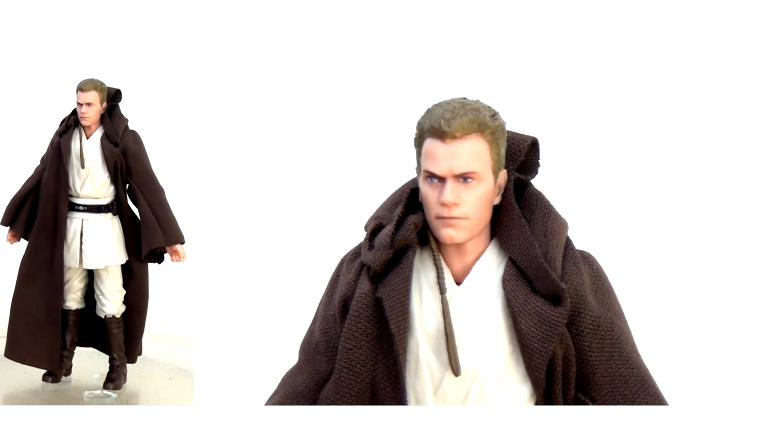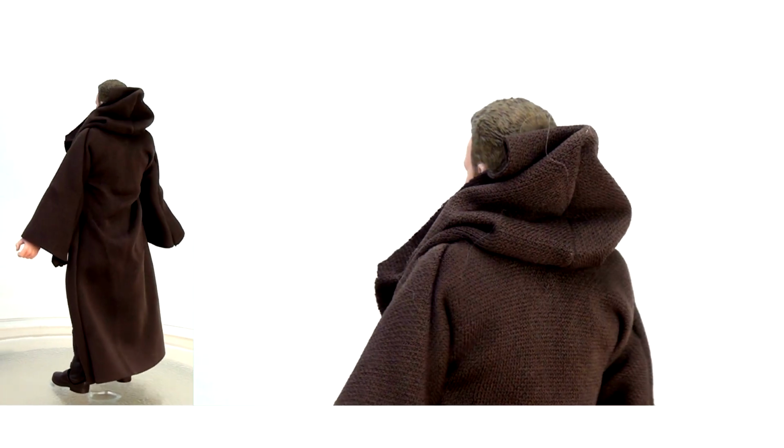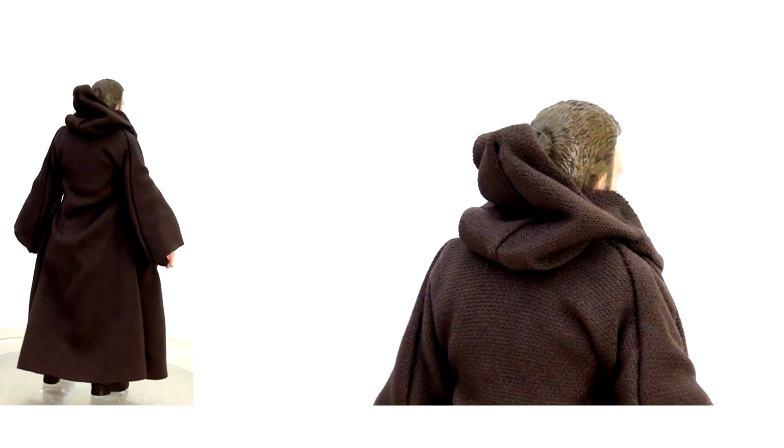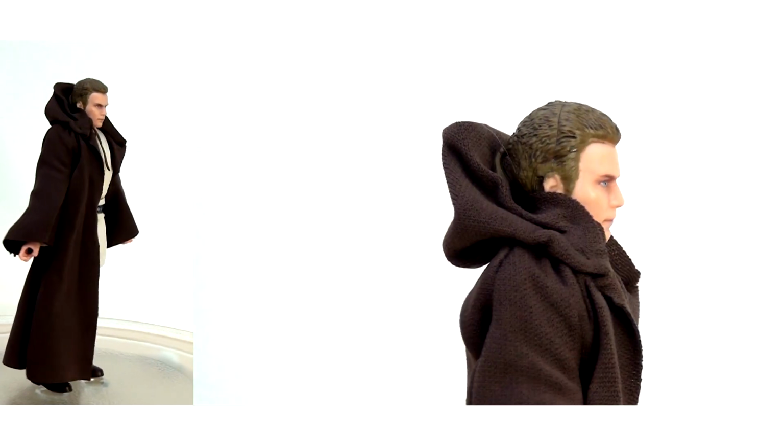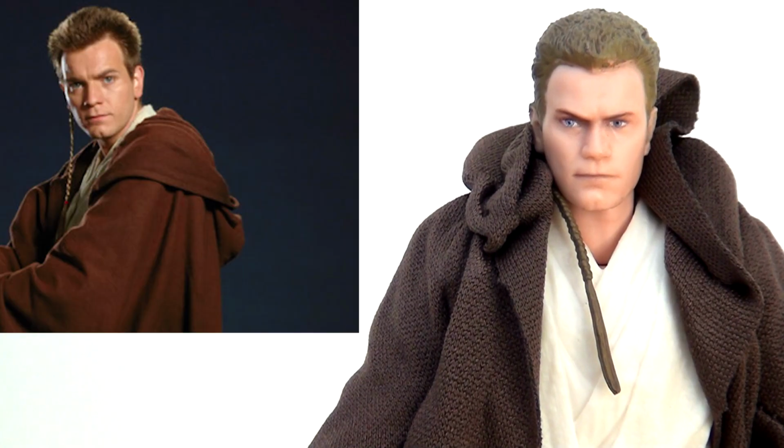Which brings us finally to Obi-Wan Kenobi, and just like Qui-Gon, this is a straight re-release of an existing figure. The only difference this time around is that he does have his cloak, and for me that does make it, I've got to say. So in terms of the likeness, yeah, I think this is a pretty decent likeness. I don't think this is as sharp as Qui-Gon. I think this has a more than passing resemblance of Ewan McGregor in that film. I think it looks pretty good.